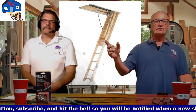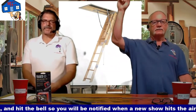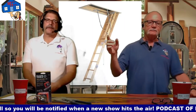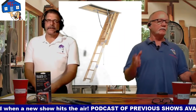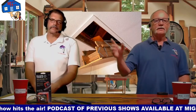So there's your conventional staircase. The legs fold up, it slides up into the attic, and it's gone. But the problem with those is the height limitations. Those are very hard to find that'll go over 10 feet. Yeah, they're anywhere from 8 foot to 10 foot. They fold up like that, slide away real nice, and it's a fairly clean look.